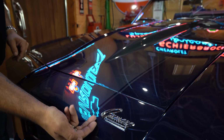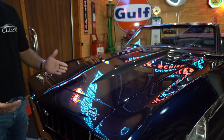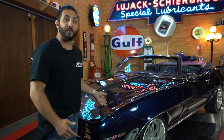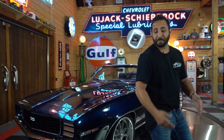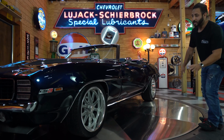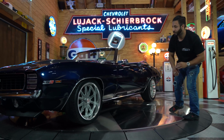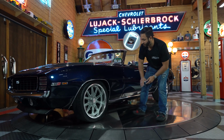You don't even feel it at all, and you can't even notice it. Just the way the quality of the paintwork was, the fitment of all the panels, even going down the side. Look at the wheels, look at the stance. Now, those wheels in the front and the back are tucked up under those fender wells, really, really nice.